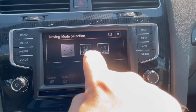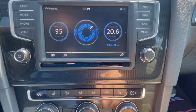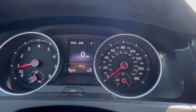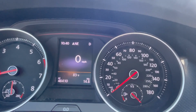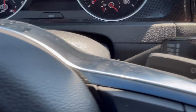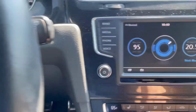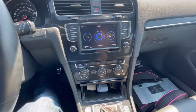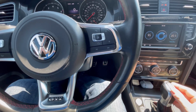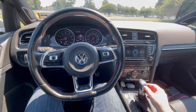You can select normal or sport or individual, but normal's fine. So it's pretty cool. When you use the DSG and say you put the brake in, pull it to drive, you get the D, you shift it towards you, enable sport, back to drive. So you just toggle it, that's it. And then if you want to change it, you just pull the tabs, and then you can engage sport mode as well. You can control the shifts. It's pretty intense. It's pretty cool. But yeah, it takes a little bit of getting used to. I'm not used to an automatic with this kind of a feature whatsoever, but it's pretty cool stuff.